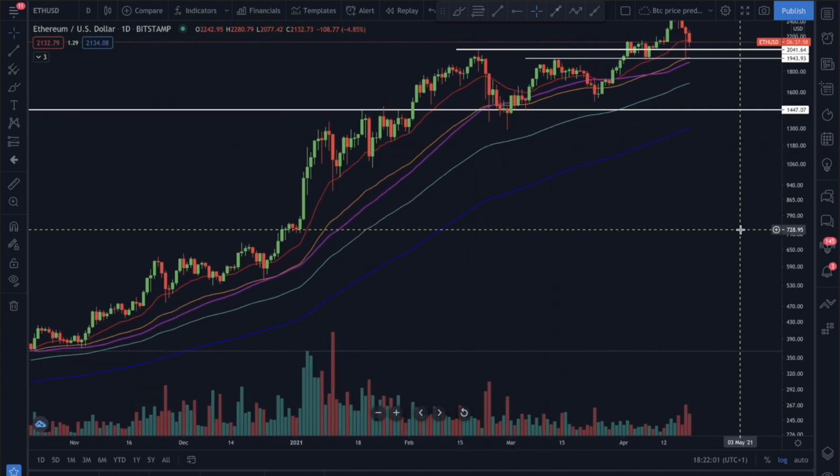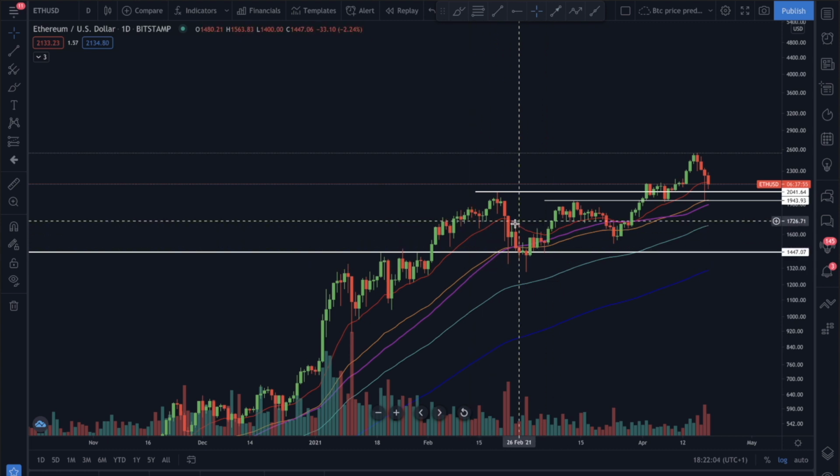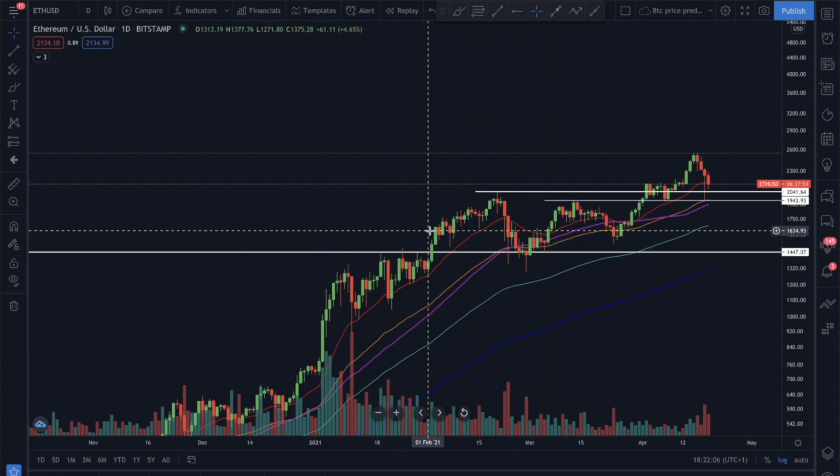Here you can see where we broke above our previous all-time high.